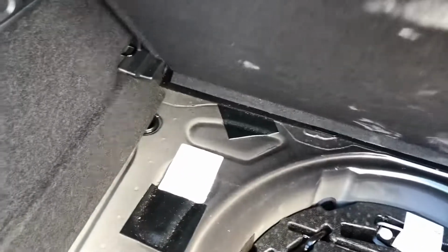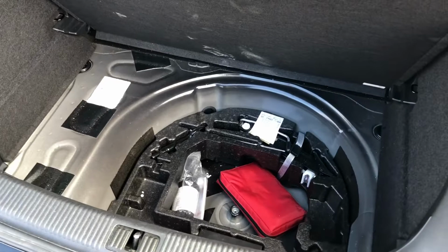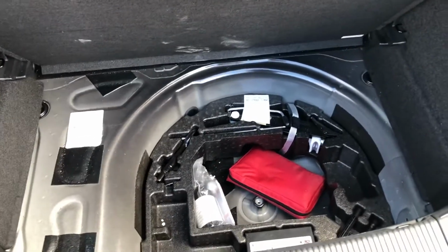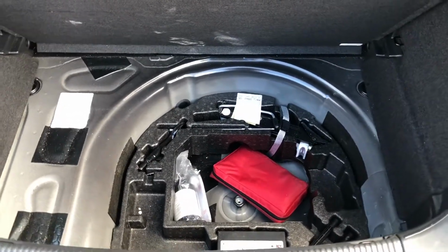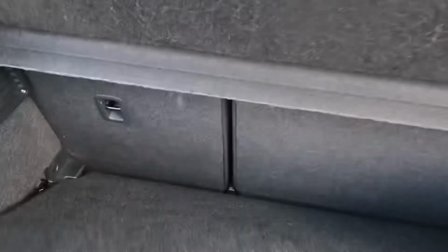Lifting up the boot flooring, you can see you've got underboot storage where you can keep a spare tyre, as well as any other accessories that you may need in case of an emergency. It won't ruin the overall look of the car though, as it is neatly stored away and it doesn't clutter up the boot, giving you that much more space to store stuff.